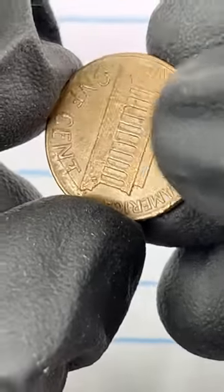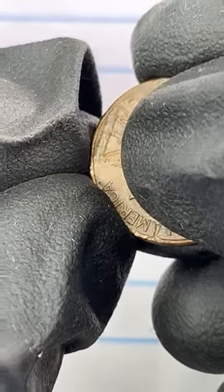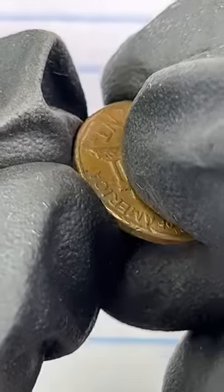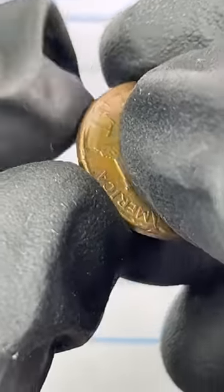And then here's the best find of them all. Major strike through right there, everyone. Major strike through on the coin. This is probably over 20 bucks. This is a really big find.